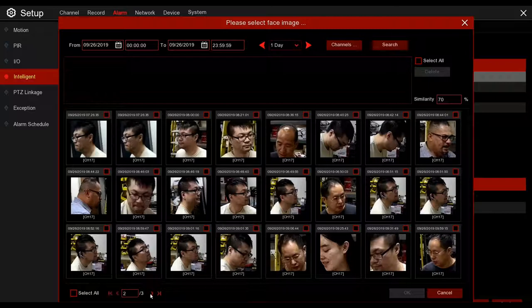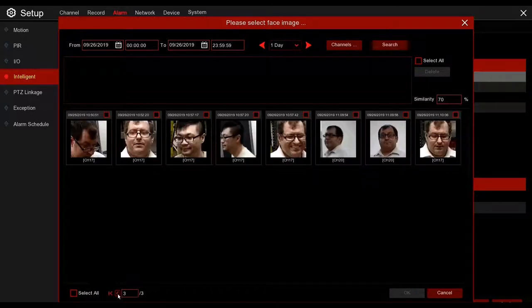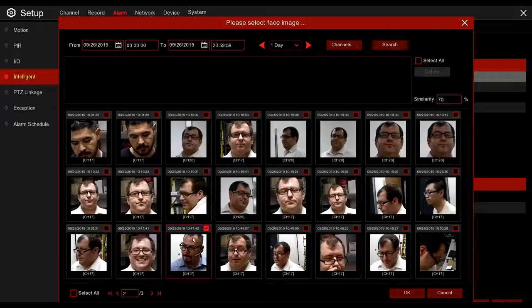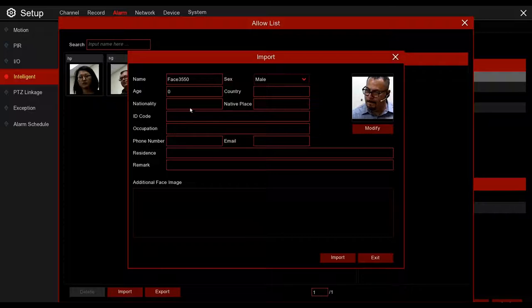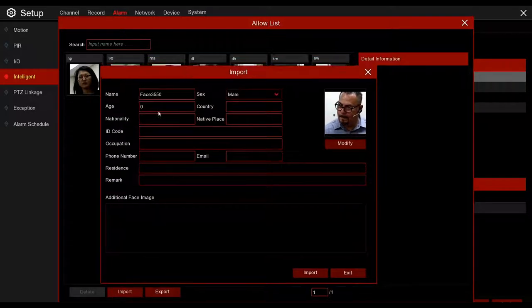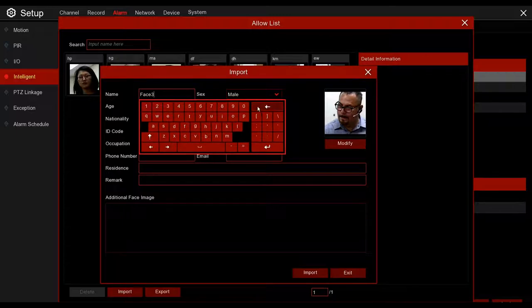So let's see if I... So if we want to go ahead and add Manny here, we would just click him. We'd say okay, and now we can, well, he was there already, but that's a bad picture. We can go ahead and name him.